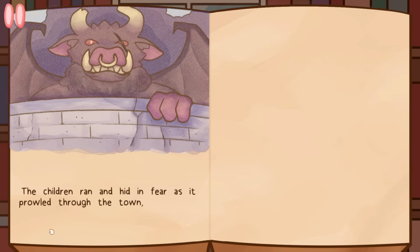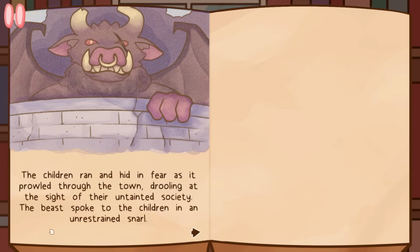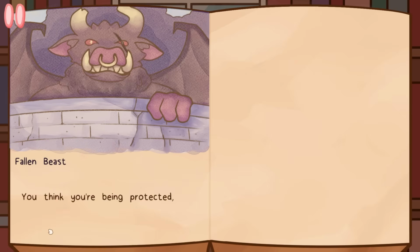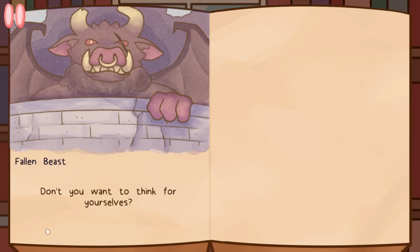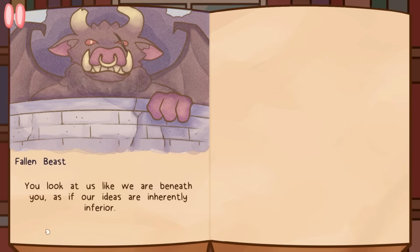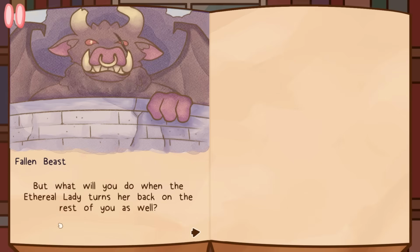The children ran and hid in fear as it prowled through the town, drooling at the sight of their untainted society. The beast spoke to the children in an unrestrained snarl. "You think you're being protected, but you're just prisoners in this tiny town. Don't you want to think for yourselves? You look at us like we're beneath you, as if our ideas are inherently inferior. But what will you do when the ethereal lady turns her back on the rest of you as well?"